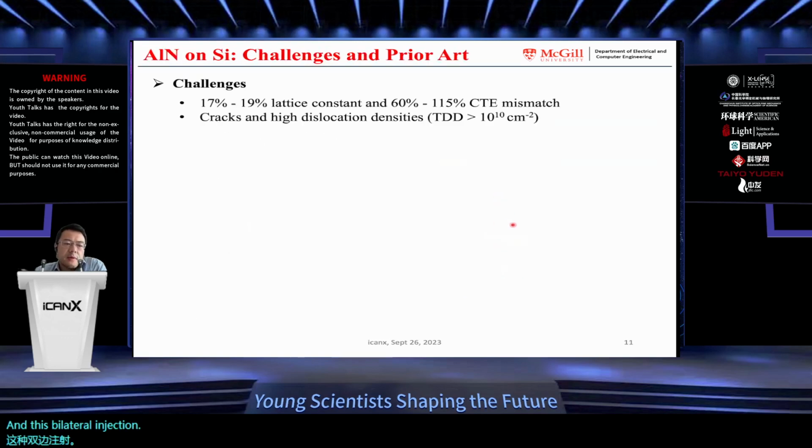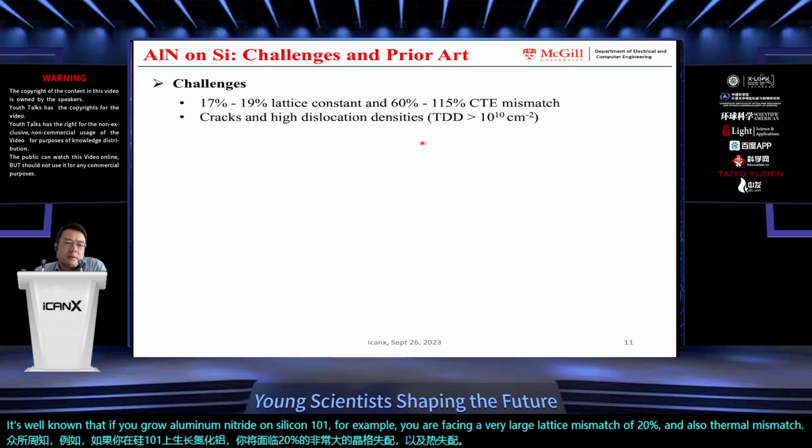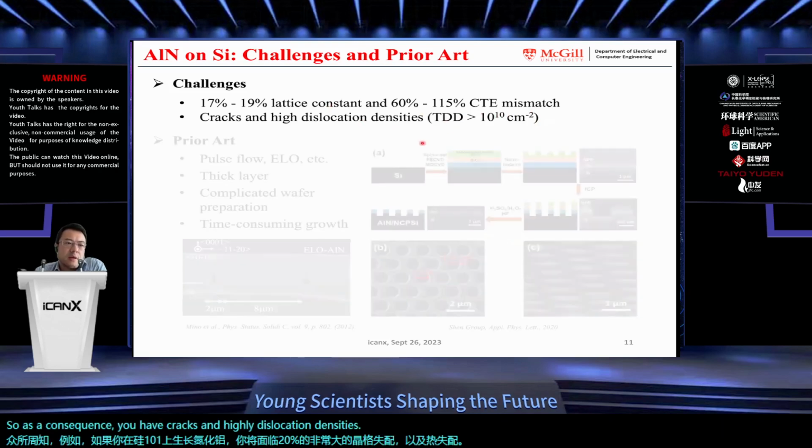So the problem, probably many of you have already guessed. It's well known that if you grow aluminum nitride on silicon (111), for example, you are facing a very large lattice mismatch, 20%, and also thermal mismatch. As a consequence, you have cracks and high dislocation densities, etc.